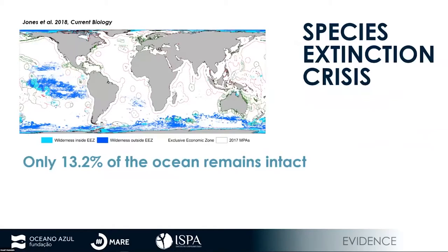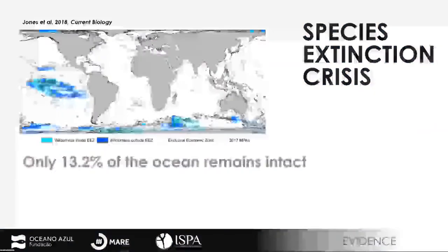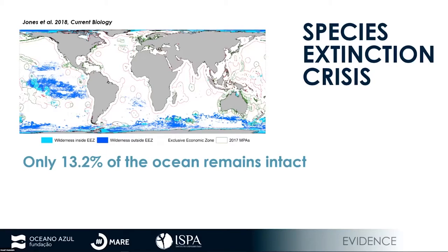Then, on the species extinction crisis, and in what regards the ocean, many times people don't realize how great the human impacts on the ocean are, how great the changes are. And in fact, science is showing us this. There are only around 13% of the ocean which is left intact, which means that it has all the components of a healthy system. So the rest, 87%, is being impacted in one way or the other by different human activities. And this is an overwhelming thought if you think about it, because we thought historically of the ocean as too large, too big to be impacted by humans, and here it is. Science is clear and is showing exactly where we are.